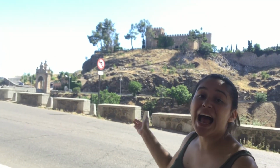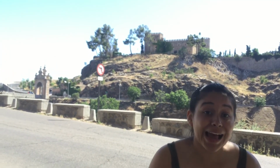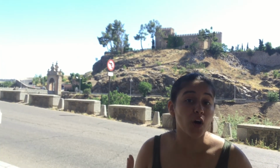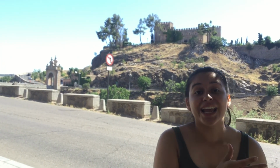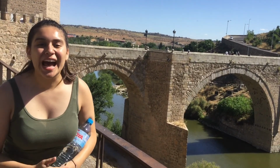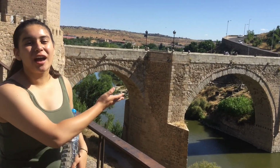And as you can see at the top of the hill, there's actually a castle. And you may be wondering, what is the difference between a castle and a palace? A castle is found outside of a walled city, while a palace is found inside the walled city. We have made it to our halfway point, the bridge of Alcántara.